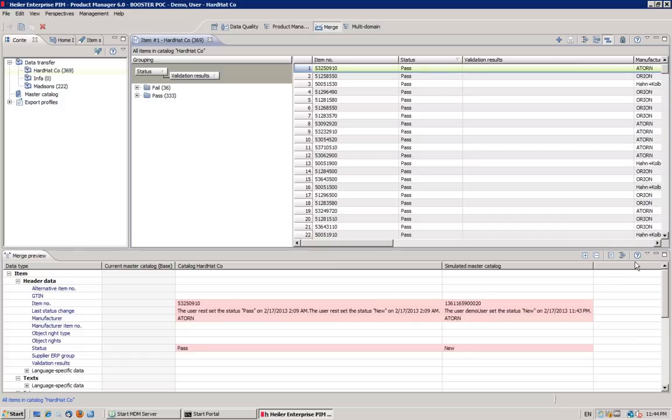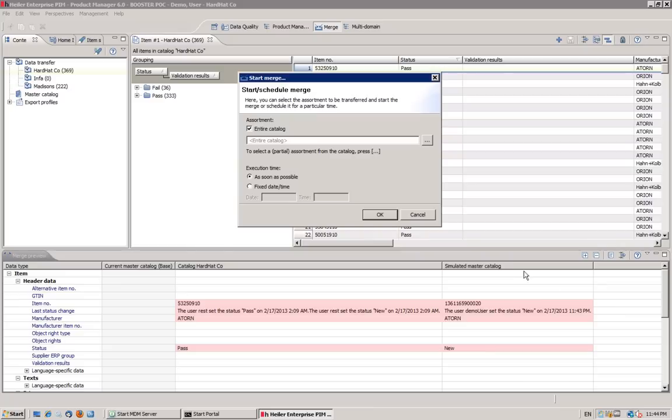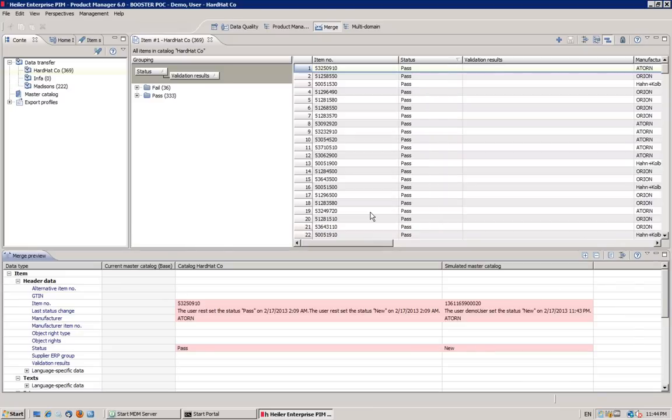If I click on this particular button and schedule merge, I can, for example, do the entire catalog, and I want to do it as soon as possible. So I'm going to click OK. And at this point, I'm taking the information that is in my Hard Hat Co. mini catalog, and merging it into the master catalog.